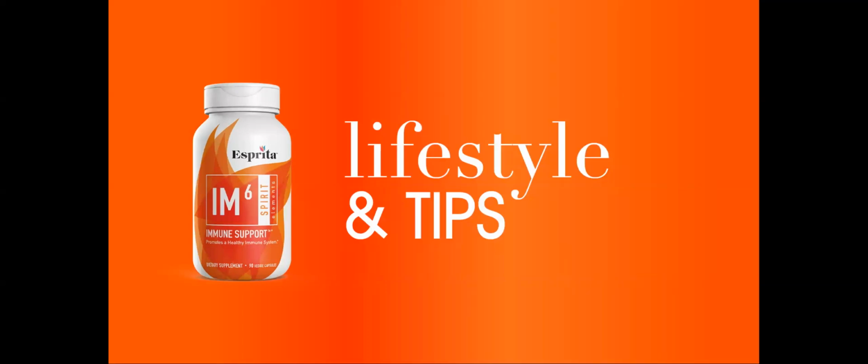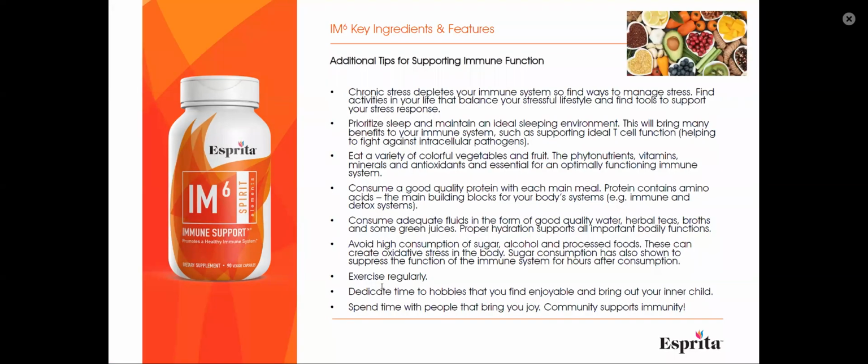The last very important thing that I want to discuss today is lifestyle and tips in order to support your immune system. Supplementation is very, very helpful and beneficial in supporting immune system function, but I also always love to give very simple, straightforward tips for how you can make sure that you are supporting a healthy immune system all year round. The first thing that I always discuss and recommend is looking at your stress levels.